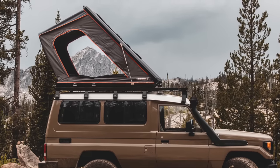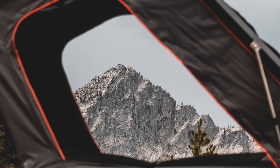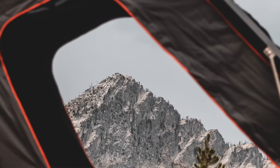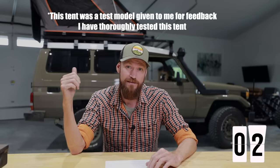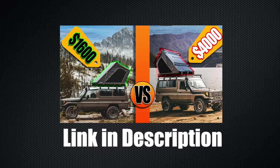There are some things about the Top Oak that I actually even like better than the Roofnest, where they made it more spacious inside, which is kind of nice. It is a very solid tent. I've been testing it and using it for a while, and I really don't have any complaints on it, actually. For a full deep dive side-by-side comparison of the Roofnest Falcon Pro and the Top Oak Wedge Tent, check out this video that I made recently.